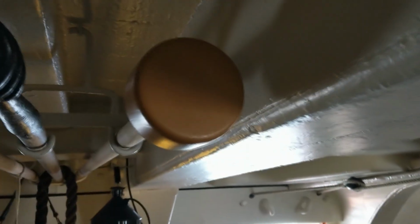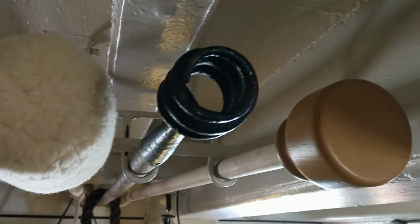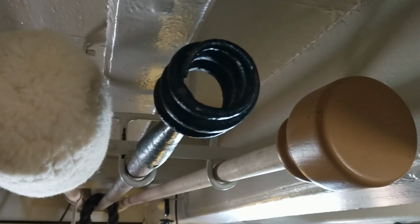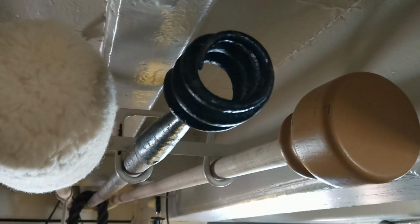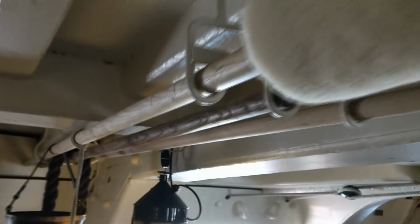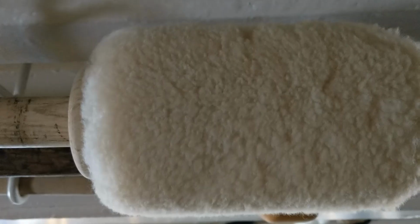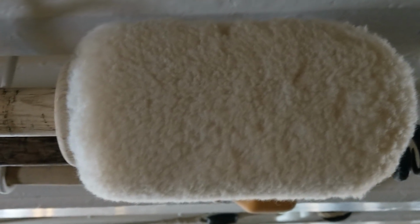So you have your ramrod for ramming down the cannonball and wadding. You have your screw worm. This is for taking out bits of wadding that might be stuck in the gun after you fired it, and a nice big sponge here to tamp down and sponge out a lot of the burning bits of wadding and any unspent gunpowder. As I was saying, you do not want any burning bits of wadding or gunpowder in the gun when you put fresh gunpowder down. That's an easy way to lose an arm.